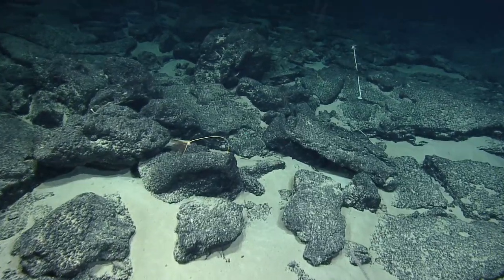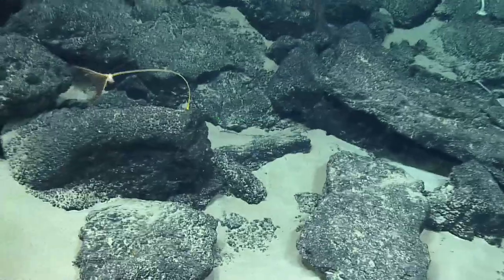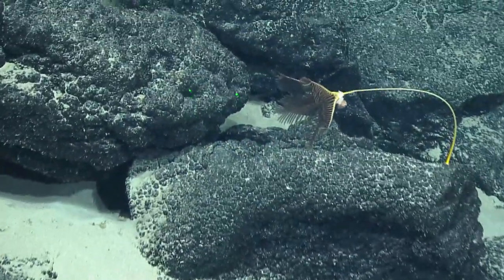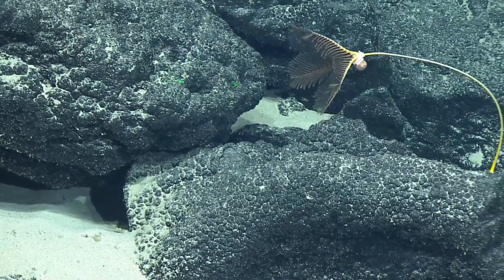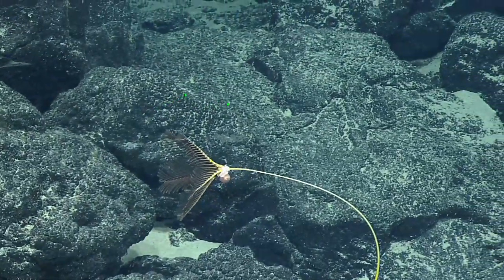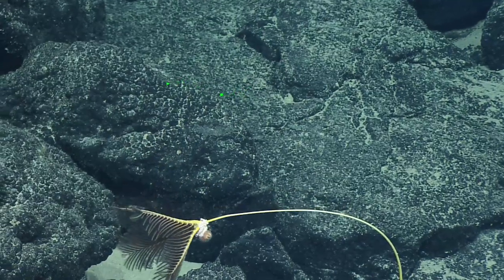Okay for zoom? Is that a snail? I think so. Is that a snail? We're right here? Yep. Are snails of particular interest to you? No. No, I just wanted to get good imagery of it.